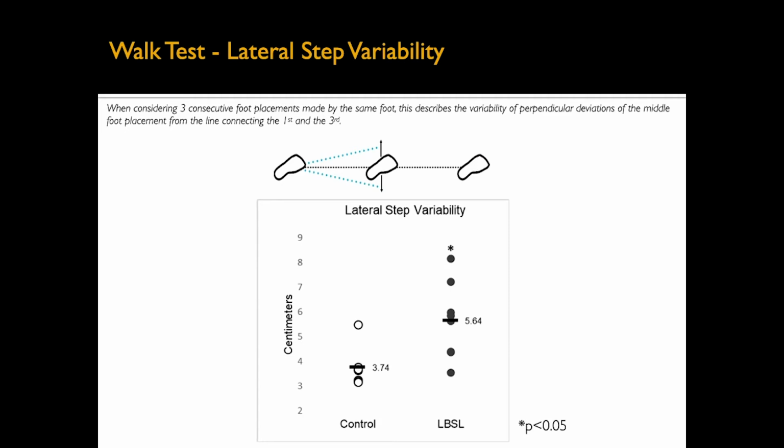The hallmark of ataxia, of course, is variability, which can be estimated by the lateral step variability. So when considering 3 consecutive foot placements made by the left or right foot, the LSV is defined as the variability of perpendicular deviations of the middle foot placement from the line connecting the first and third. And this basically indicates a veering or stumbling gait, and larger deviations might also indicate a wider base to preserve stability during the walking. So our LBSL group showed a greater lateral step variability versus controls by about 2 centimeters, which was statistically significant.